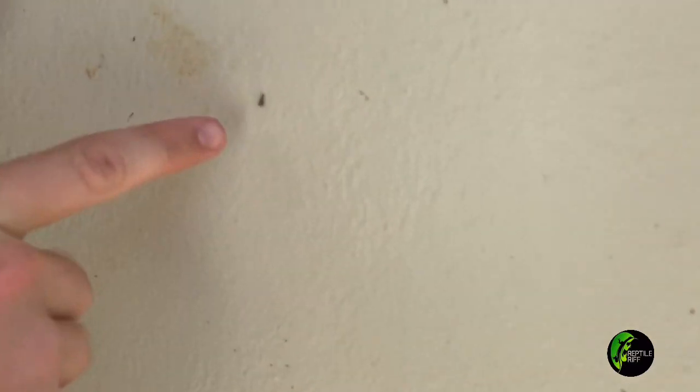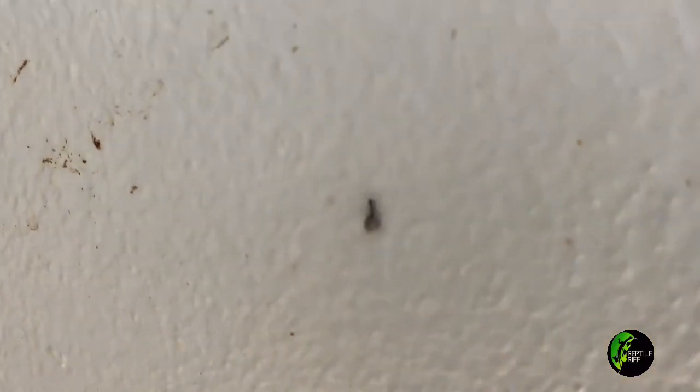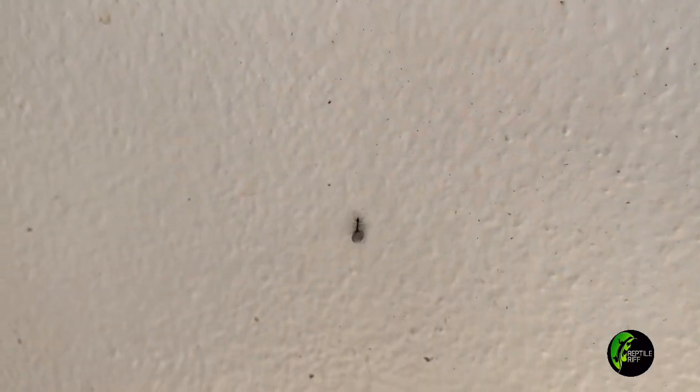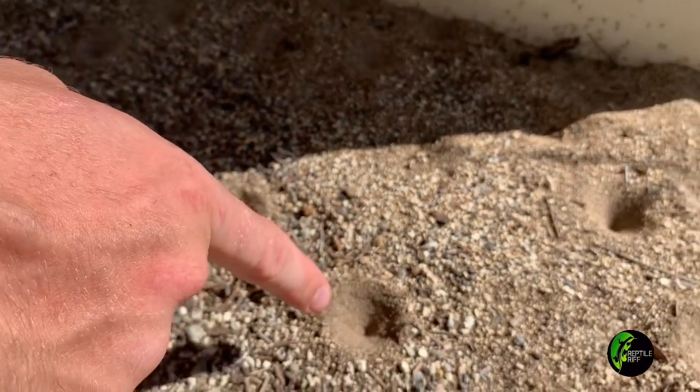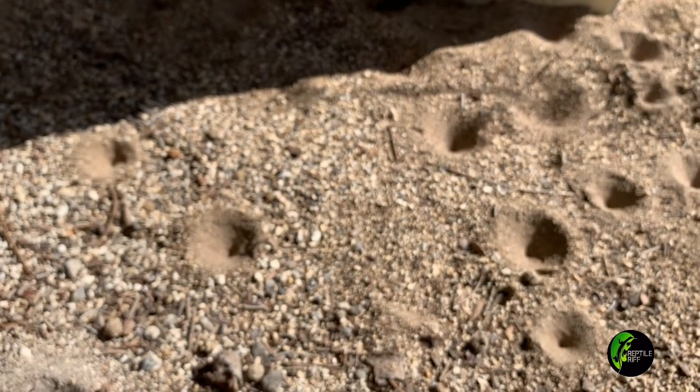Look at this ant carrying a pebble with its jaws. Look at how much bigger and heavier that pebble must be than that ant. That is insane. Now, these little chasms right here, look at this little ecosystem. Now, you see these little chasms right here. I'm not sure if you'll know what these are. Are those from the ants, you think?